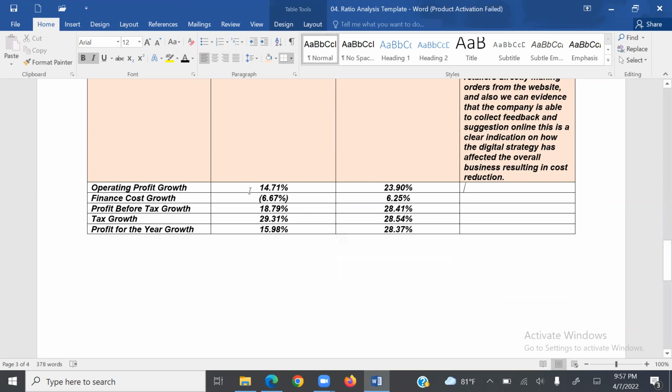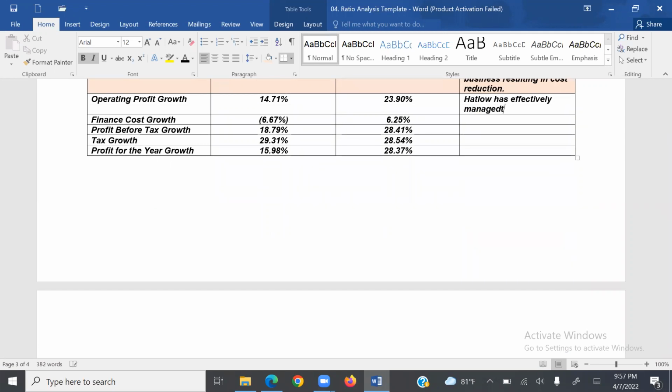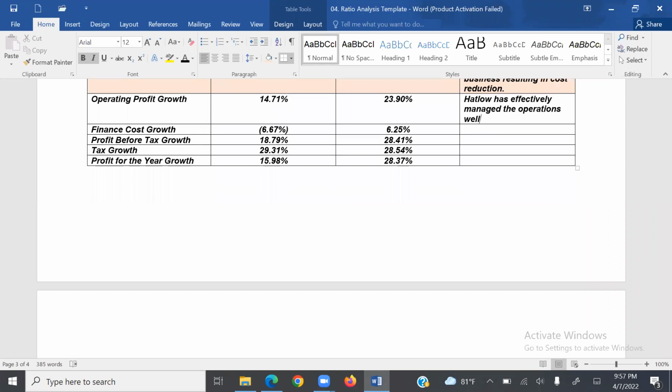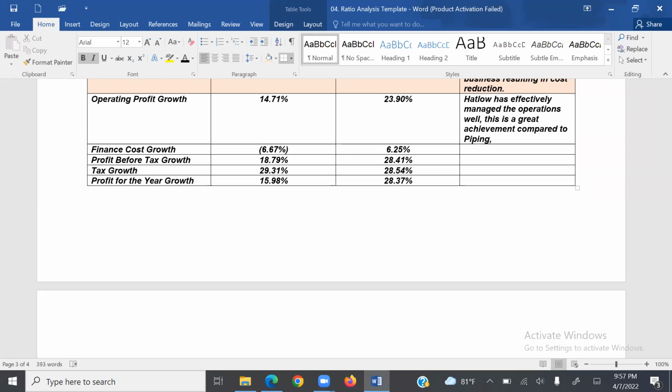Now, if you see again, the other company has a better operational profit growth compared with us. So I can specifically mention here, students, Hatlo has effectively managed the operations well. This is a great achievement compared to piping.